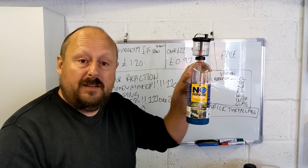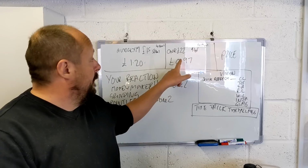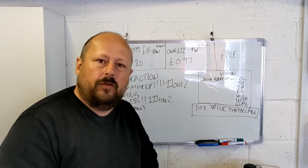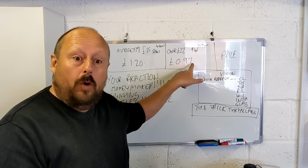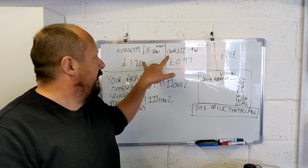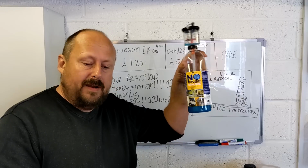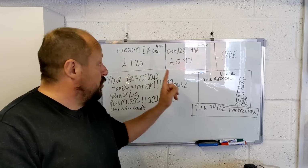Optimum No Rinse, probably the most well-known rinseless wash on the market, costs around £22 for 496 mil, and you also use about 40 mil per 10 litres, which gives you the sort of 250 to 1 ratio, and that costs around 96p a wash. Okay, so it's cheaper. Just correct me on my maths if I've got any of this wrong, roughly. But Autoglym is about 20% more expensive than the American product. And the American products have to be imported and all that, and it costs a little bit more money, so it's not cheap.